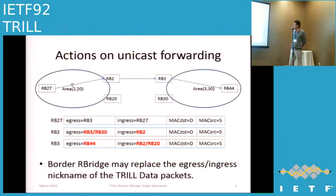The MAC address will be looked up in the MAC table, and RB3 finds that this MAC address is attached to RB44, so it replaces the egress nickname with RB44. Since RB3 knows RB2 and RB20 are both attached to the L1 area as the border RBridges, it can determine to replace the ingress nickname with either RB2 or RB20. By careful design of the nickname replacing method, RBridges can actually achieve a certain load balance. Next slide.